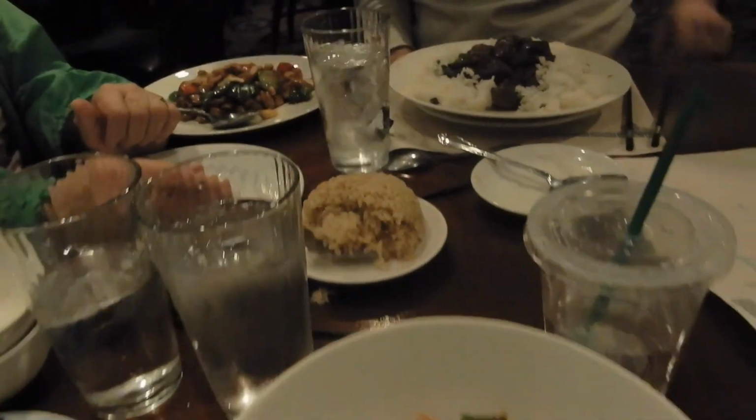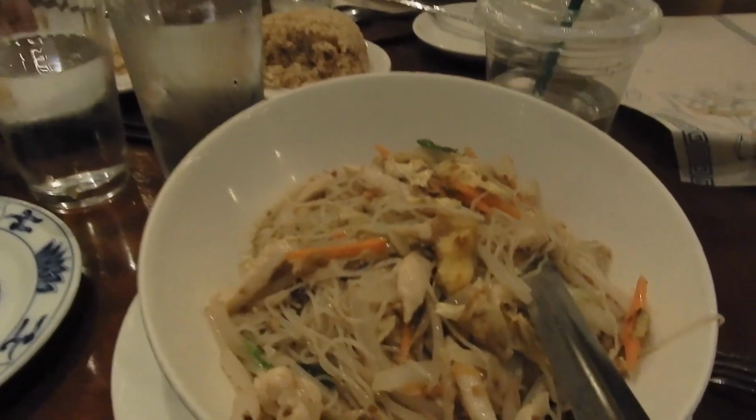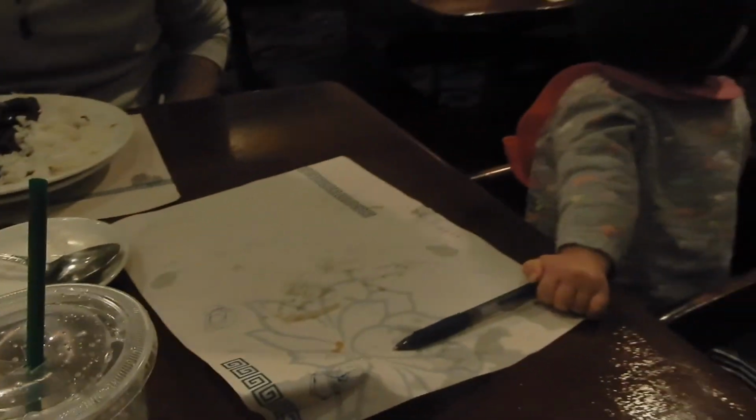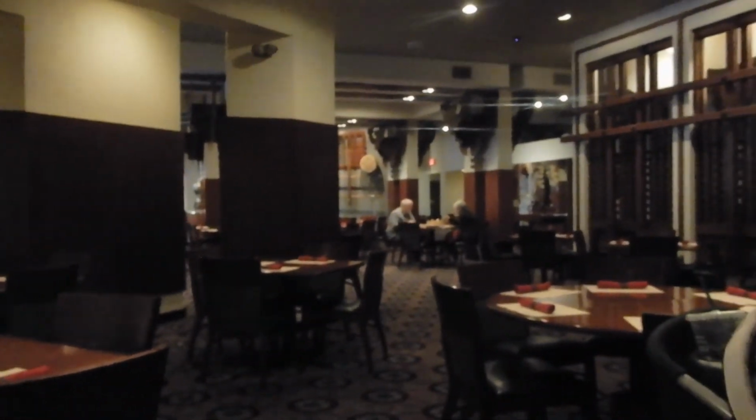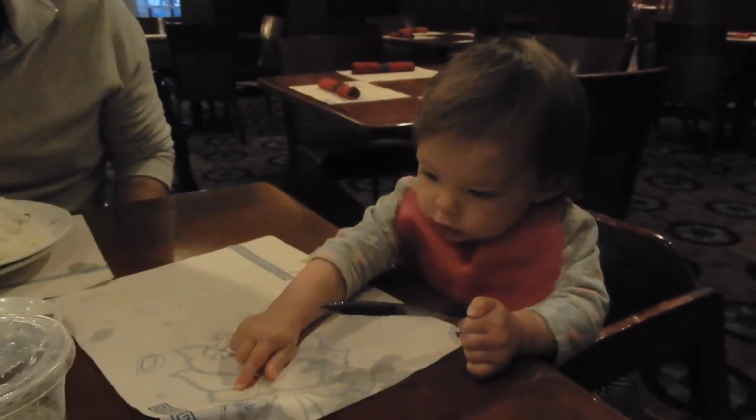We are at a Chinese restaurant right by Harvard. I got some noodles, and a beef dish, chicken dish, and Kaylee's gonna get a little bit of everything. Make sure you get the scenery. It is a beautiful restaurant here. A lot of people come here for meetings, faculty meetings, staff meetings, celebrations, and we're going to enjoy.